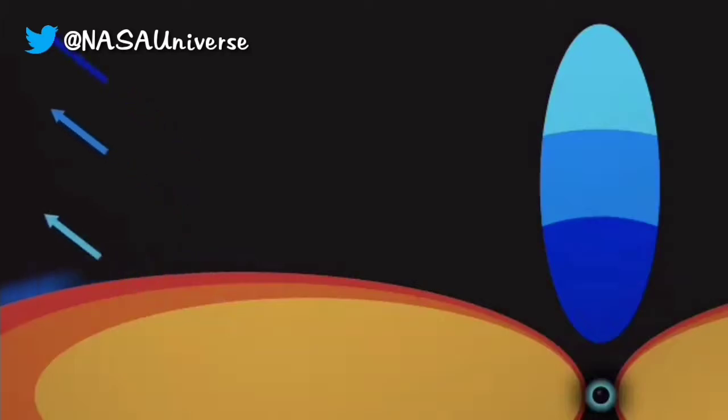Iron atoms in the disk absorb X-rays from the corona and then re-emit them. Gravitational distortion of space-time stretches the wavelengths of the X-rays, reducing their energy. The farther from the black hole they are, the less the light is affected. As we watched the system over weeks, the light echoes got closer together. This suggested that something in the system was becoming smaller.